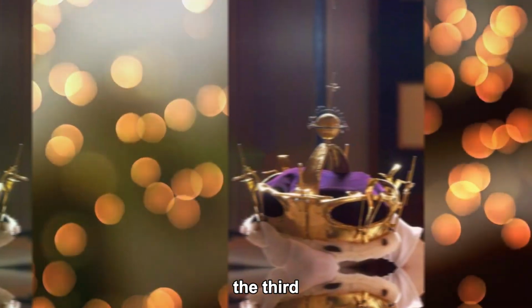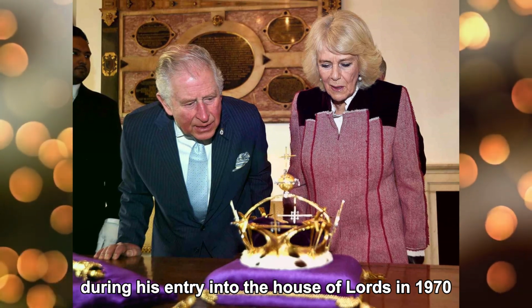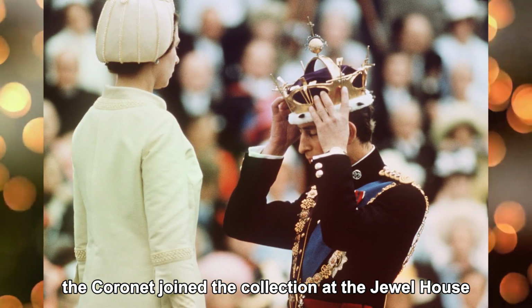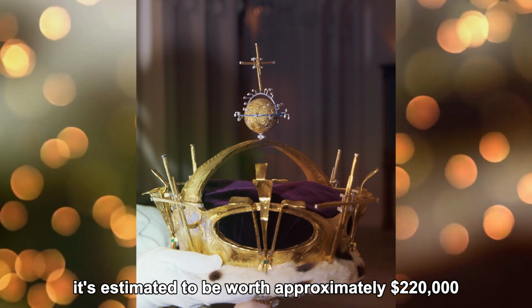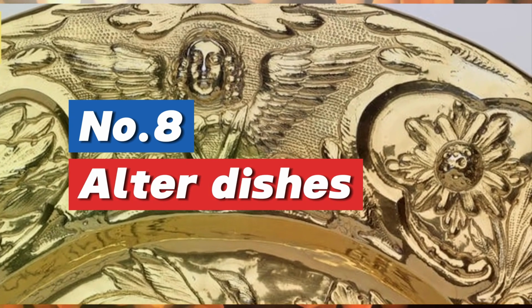Although King Charles III has not worn the coronet since the investiture, it was carried before him during his entry into the House of Lords in 1970. After being stored at St James's Palace for years, the coronet joined the collection at the Jewel House in the Tower of London in 2020. It's estimated to be worth approximately $220,000.